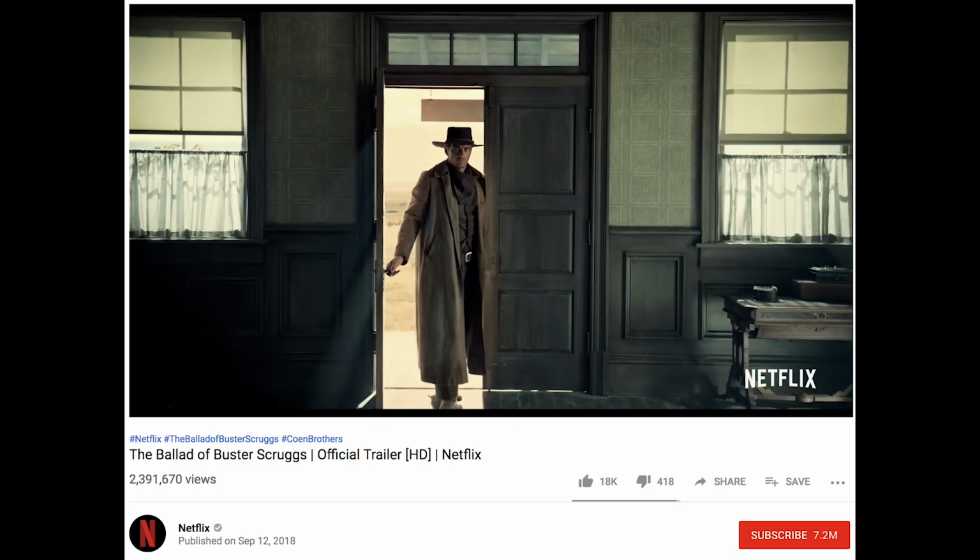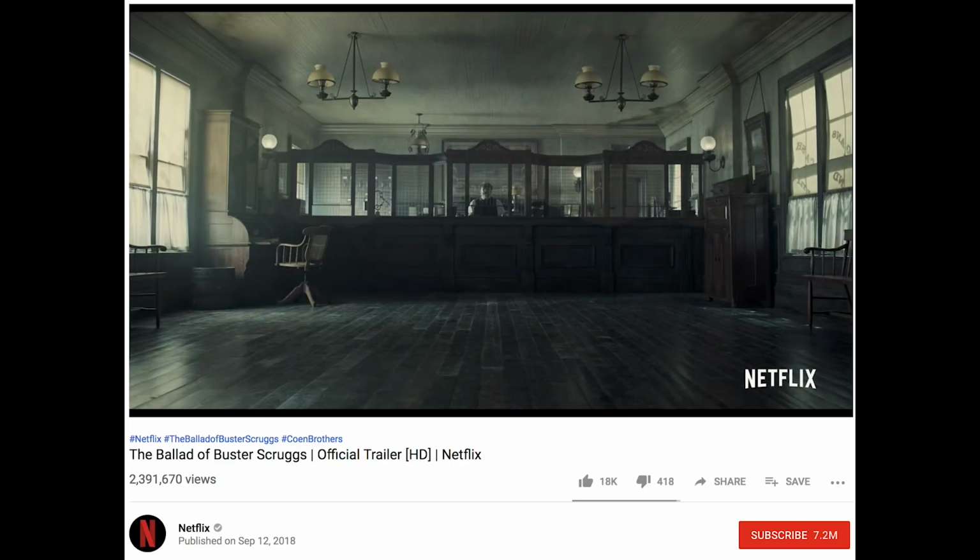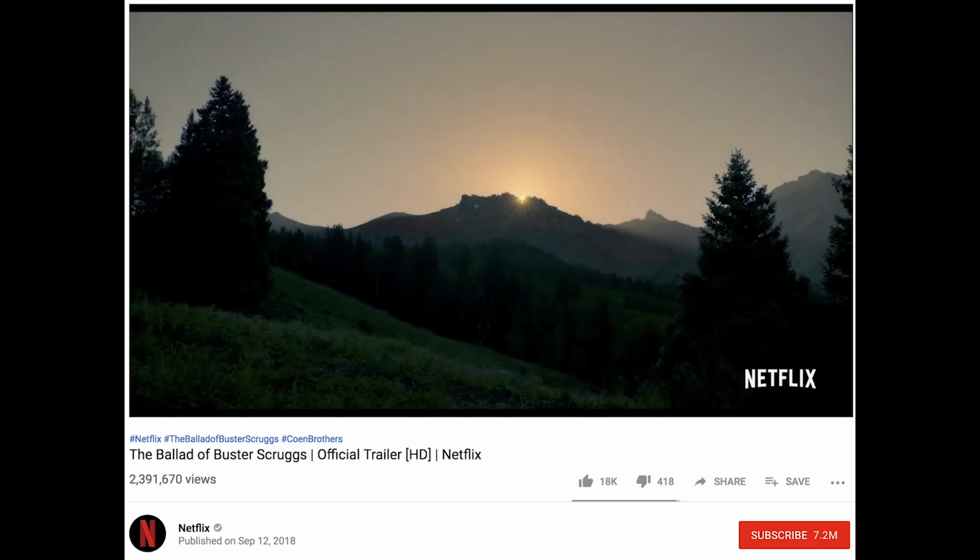The Ballad of Buster Scruggs, also shot on the Arri Alexa Mini and Alexa XT with Zeiss Master Primes and Fujinon Cabrio zoom lenses. Wait a second, this is a Netflix original? First of all, the Alexa XT and the Alexa Mini, they're amazing cameras, but they're not even 4K. So next time you're shopping for a camera and you're like, I must have 4K, just remember that the Coen brothers don't even shoot in 4K.